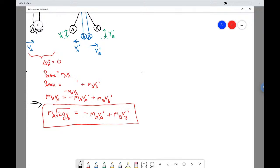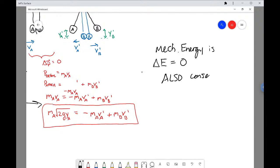Holly says she found it. Yeah, okay. You're on the right track now, Holly. So if it's an elastic collision, mechanical energy is also conserved. Okay, so the total mechanical energy of the system is conserved. That means, there you go. So Holly wrote it out in the chat.